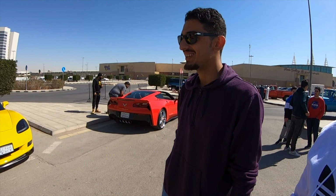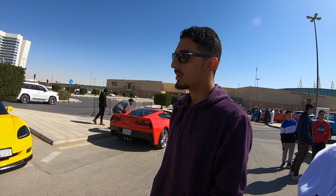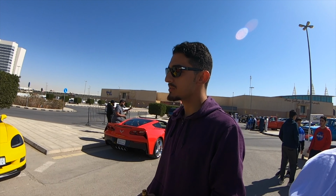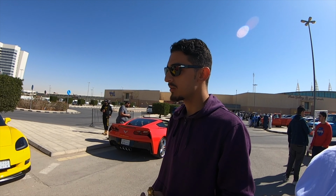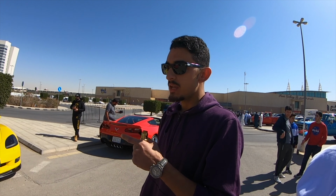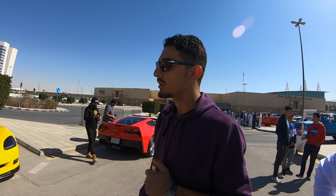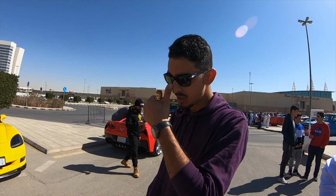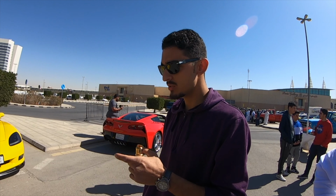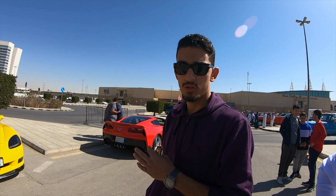So have you been working on it or is it stock? No, it's still stock. Also matching numbers. Okay, perfect. I have made some maintenance. I changed all the seals, gas tank, all the pipes, wiring also. Also the brake calipers, bushings in the suspension. I've installed an audio system.